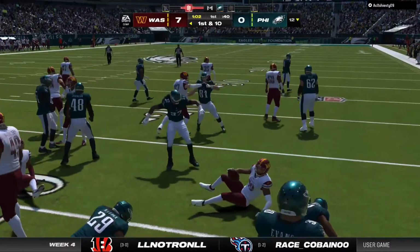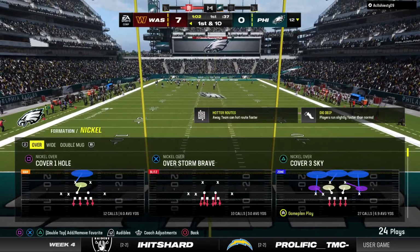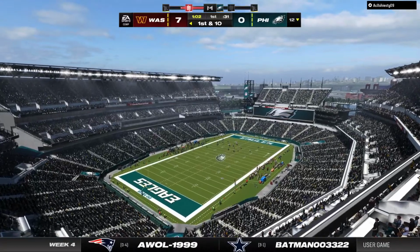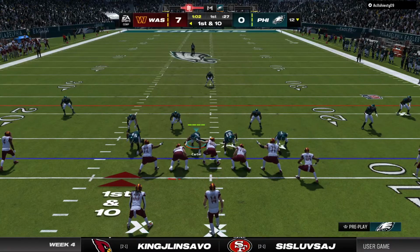So a good punt there, but a nice return of 11 yards. And the Washington offense will be backed up to start this drive as they've got it 1st and 10. Out there set and ready for this next drive, the Washington offense.